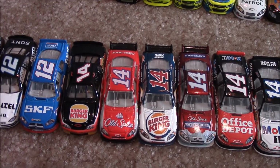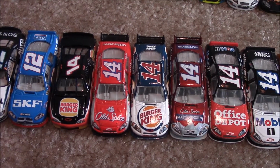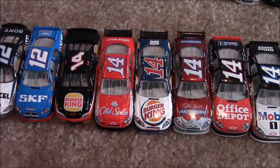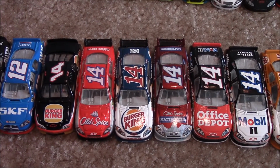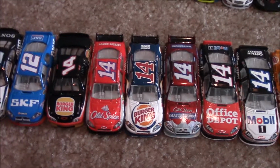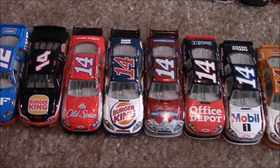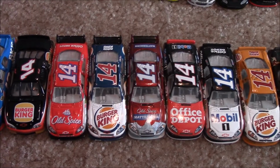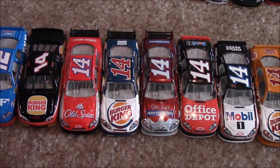Here's Tony. This is my biggest driver. It's my favorite, the one and only Smoke, Tony Stewart. I have a huge amount of Tony Stewart cars, because obviously he's my favorite driver. And I have a lot more 14s because I was old enough to buy diecasts. I have a few 20s, but it's not as big as my Smoke collection.